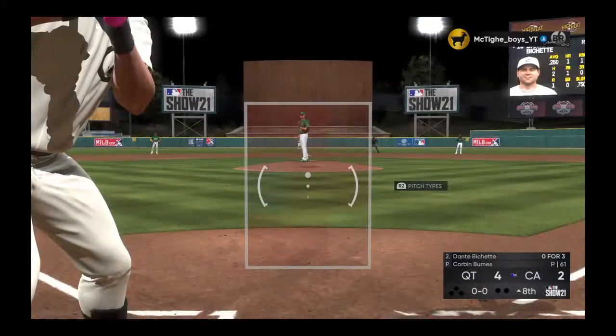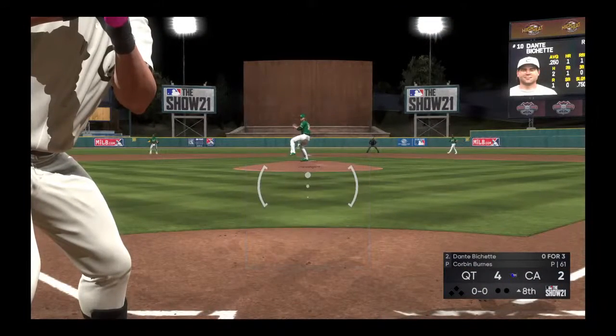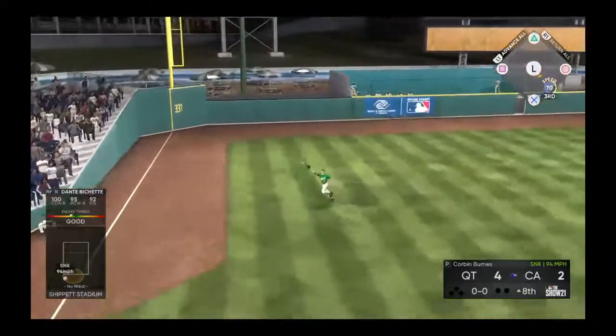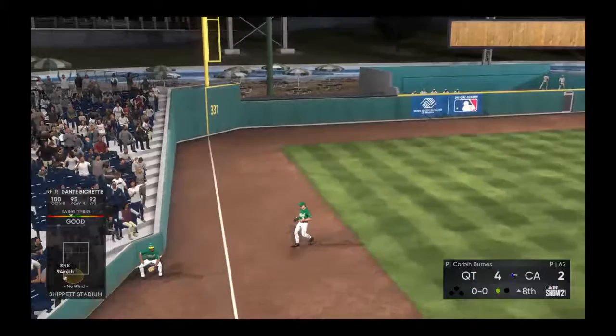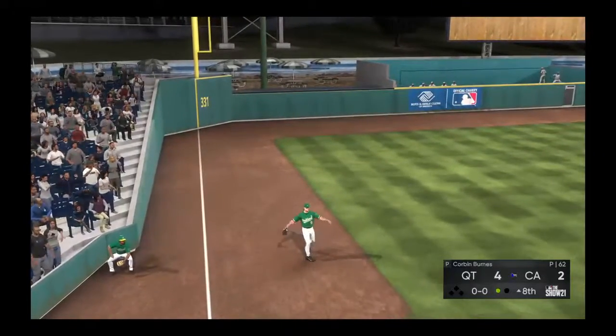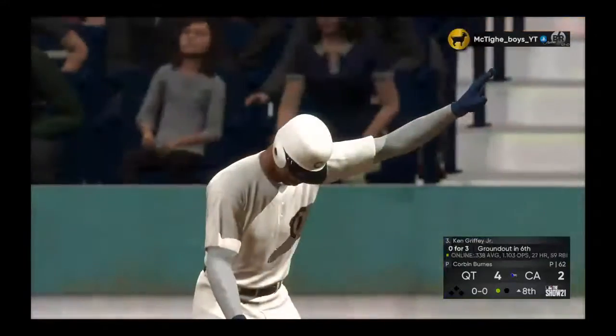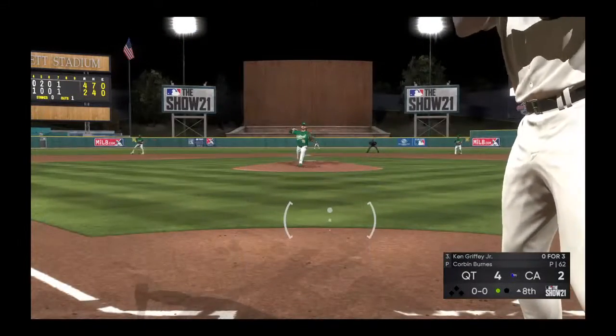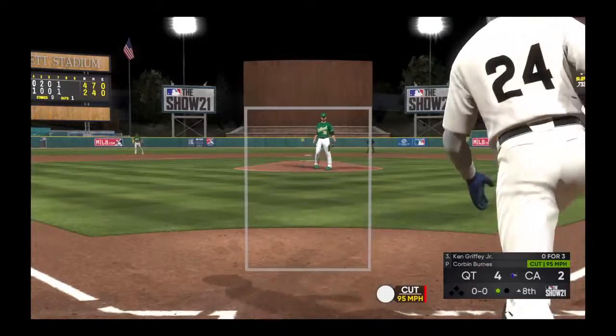Set for the start of the inning. And next to bat will be the outfielder, Dante Bichette, line to left. Finley has him played perfectly as he puts it away for out number 1. And stepping in, Ken Griffey Jr. He could really use a knock here. 0 for 3 in the game so far.